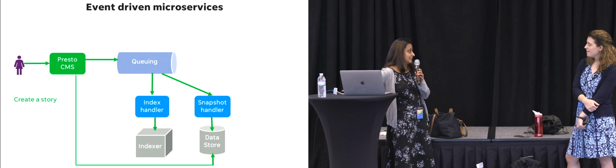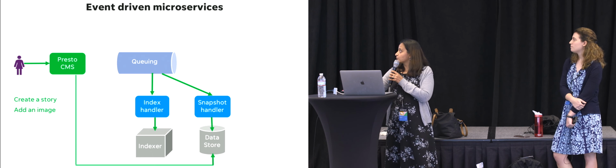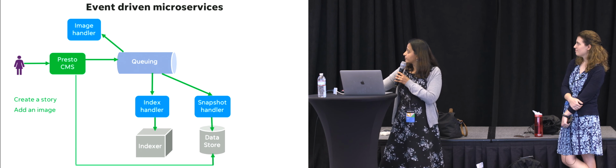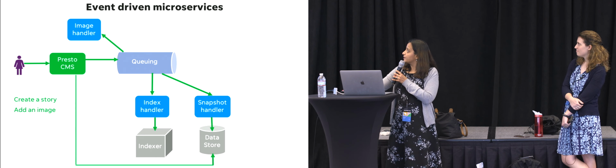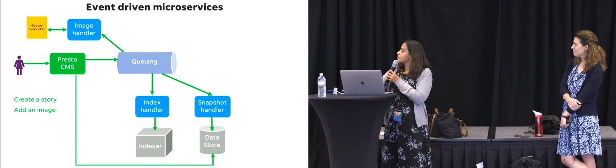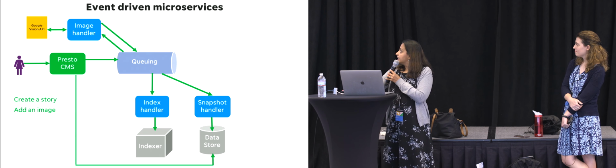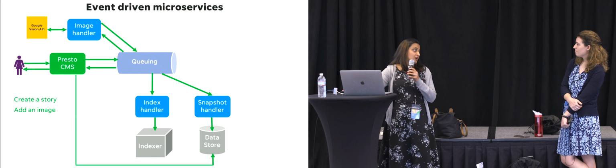All right, let's talk about adding an image. So what happens when the user comes in? We saw the lovely Game of Thrones story, but what's that story without images, right? So that's our user interacting with Presto, trying to add images. That in turn, once again, emits an event out onto the queuing infrastructure, which is now picked up by yet another microservice, the image handler, in order to request crops. It talks to the Google Vision API to request crops. In turn, it communicates back to queuing, and queuing lets the user know that these crops are now ready. Lucy, you want to talk about the crops a little bit?